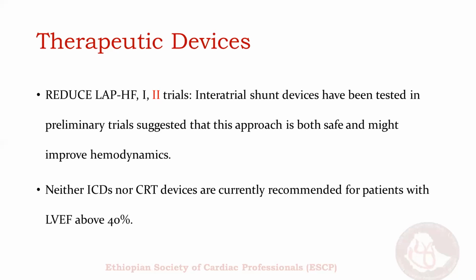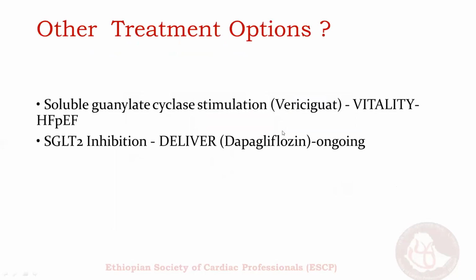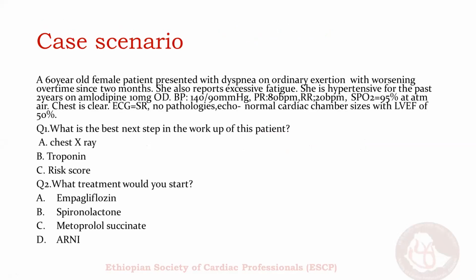So neither ICDs nor CRT devices are currently recommended for these patients, although patients with LV dyssynchrony are at increased risk of death, particularly sudden cardiac death. So these are the devices. You can see how they implant it, and this is the left atrial shunt device. There are other treatments as well, like the vitality trial and also the DELIVER trial, which is ongoing. So we are waiting for the result of the DELIVER trial.